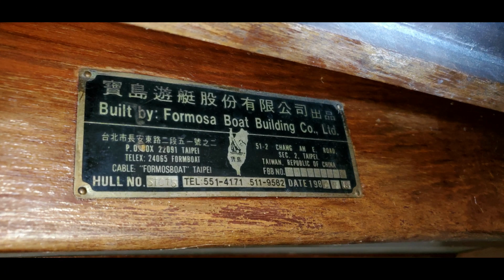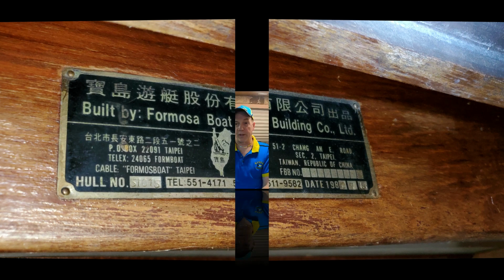It has the original data plate on the bulkhead that tells you where it was made, made in Taiwan shipyards. Has the hull numbers on there, has what year it was made, the length, all that stuff. So here we're looking at a picture of the data plate, and this shows what shipyard it was made in, what year it is, hull length, all that stuff, HIN numbers. It's good to have that on board because you won't see that on all of them. Sometimes those are missing or broke free.